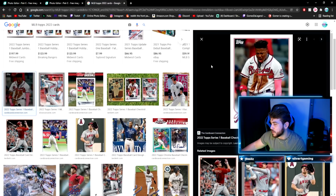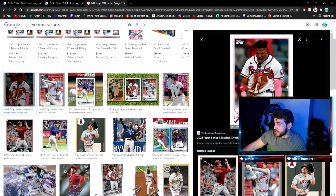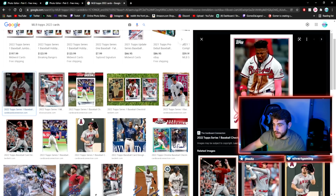But here's a look at Ronald Acuna Jr. This is the card art with the Thanks Mom BCA. Love that. I think it's great. And that's essentially what his card is going to look like with the diamond border, of course. Spoiler alert. Hot take. I think Acuna is going to be a live series diamond.